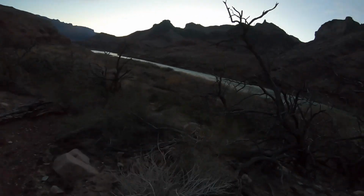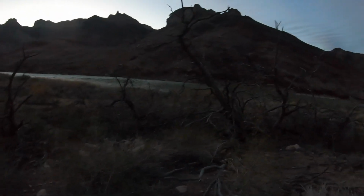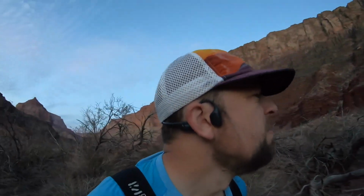I'm gonna filter water up here in a little bit. There's a spot where the trail just runs right alongside the river, so pretty easy access. So I'm definitely gonna refill some bladders, get some more Tailwind in me, and then keep going.